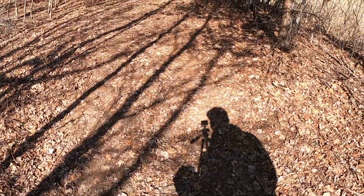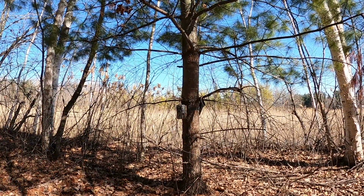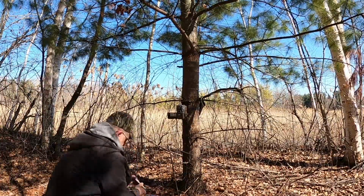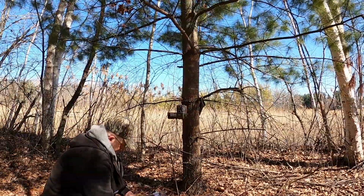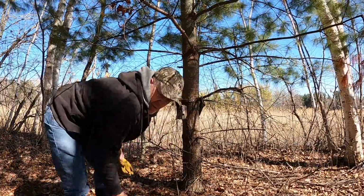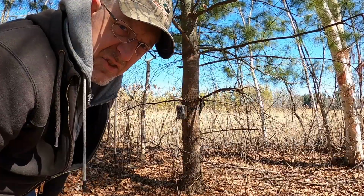Because of all of this scrape activity, I got some trail cameras set up, and I left them up over the winter. So now's a good time to swap out the SD cards and give them fresh batteries. Okay, so that camera should be set now for the summer, and we'll review the cards that were in it over the winter, and if I find anything interesting, I'll try to insert it in this video as well.